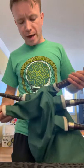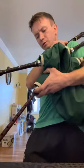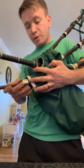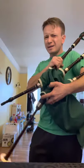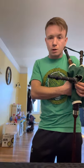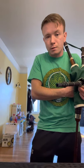We got a new bag on them, new bag cover. We got them reeded, which was a little interesting, to say the least, but we got it working. And the only thing we had to really replace, and we didn't have to, was the chanter stock. We put in another chanter stock because the old one had some cracks in it. It was fixable, but we figured it'd be easier just to put a new one on, and it's just better that way. That way we could fit newer chanters in there if we need to.